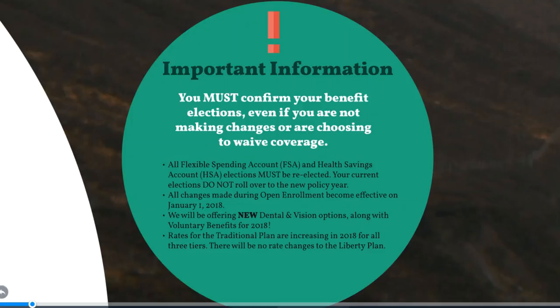However, for 2018, we have a number of changes, including additional dental options, additional vision options, and voluntary benefits being introduced new in 2018. We also have some planned rate changes, including an increase in one rate and a decrease in 2 other rates. Because of all these changes, we are requiring that you go in and confirm your elections. When you go into the system, you will see your existing benefit elections. If you don't want to make any changes, you can simply confirm them. If not, you will need to add any new coverage that you'd like to have for 2018.